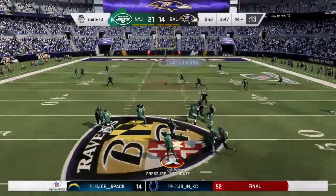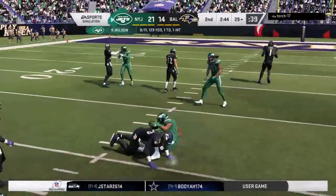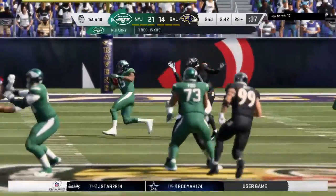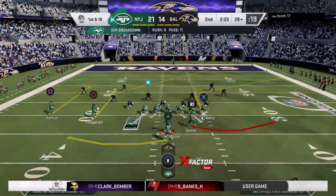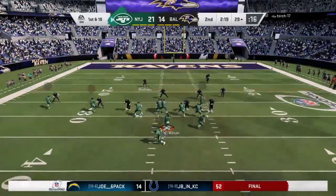Throwing on second down. Wilson, he's got a first down and more inside the 30. And down to the 29-yard line. His first reception of the divisional round matchup, but it's good for a first down as well. Wilson now 8 of 11 in this first half.